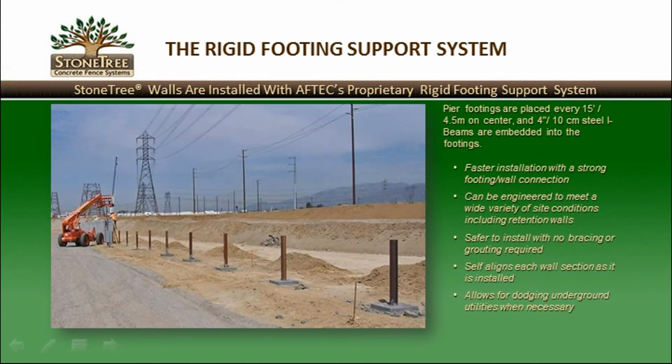StoneTree walls use AFTEC's proprietary rigid footing support system. Pier footings are placed every 15 feet or 4.5 meters on center, and a 4-inch or 10 centimeter steel I-beam is embedded into the footing. The I-beam usually protrudes out of the footing to about half the height of the wall.